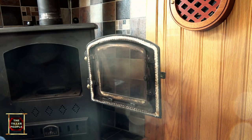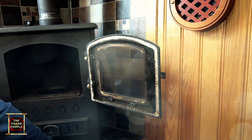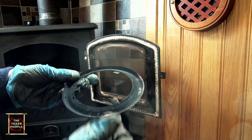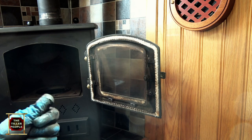Looks good to me. Yeah, it's not bad, Keith. Not bad. So I'll give that a little clean as well. And this goes round inside. As you can see, there's soot on that, so I'll be cleaning that in a minute with my little brush, and it'll be nearly ready then.